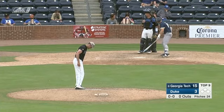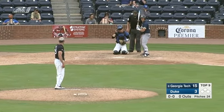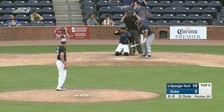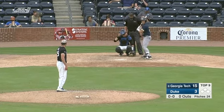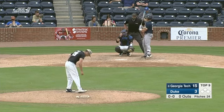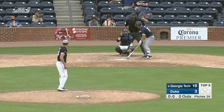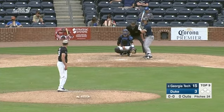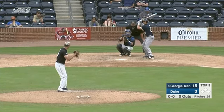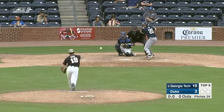Georgia Tech 9-for-17, including 5-for-8 with runners in scoring position. Blue Devils, on the other hand, just 4 for 15 with runners on base and 3 for 11 with runners in scoring position. And we've talked all afternoon long about the two-out prowess of this Georgia Tech lineup today. They've been exceptional in that regard.